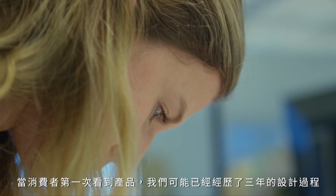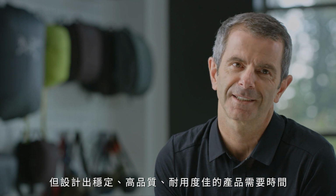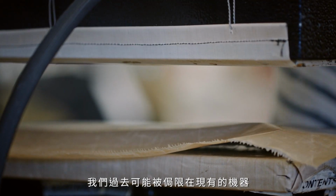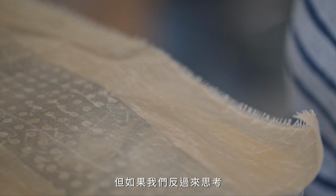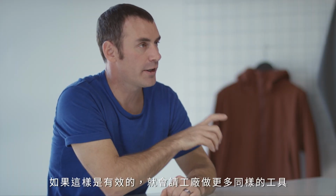By the time we've gone through our design process and the consumer first sees it, can be as long as 3 years, but that consistency and quality and durability takes time. I guess we're limited by the constraints we have in terms of what machines do we have, what machines do factories have. That's never held us back from developing new tools, but when we think, oh, we need a new tool to do something, sometimes we have to invent that tool. What goes with that is this idea that if this works, we're going to have to outfit our manufacturing with these same tools.